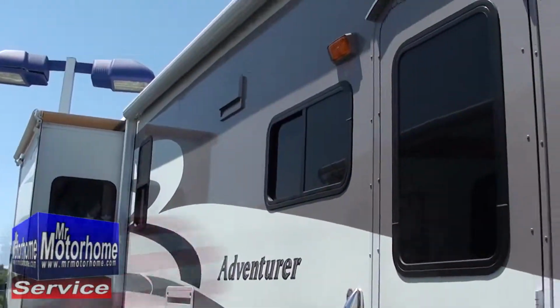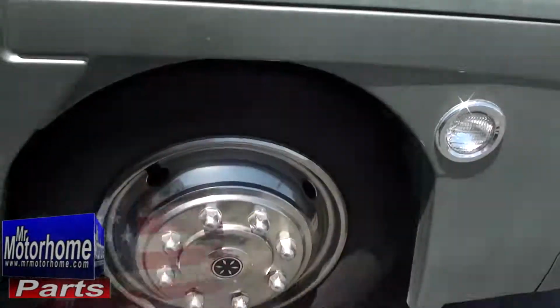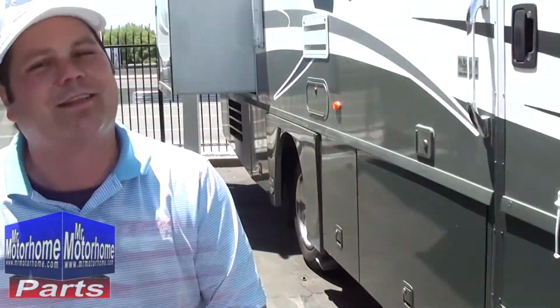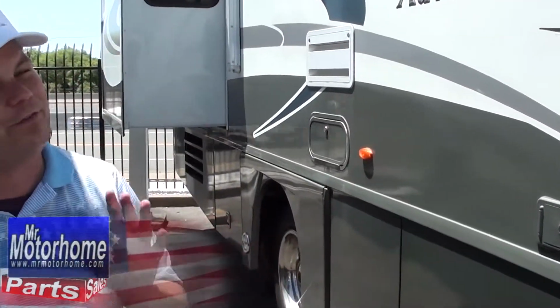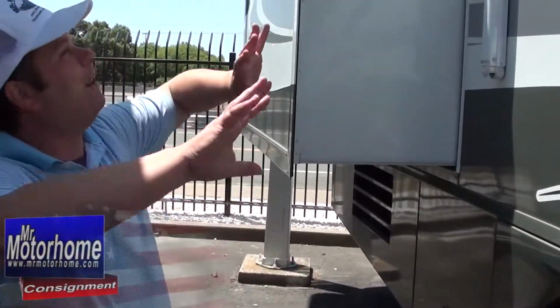And guys, when we take a unit in, the first thing we do is we bring it to Arden High Tech. We have them check out the engine, change the engine fluids, check the belts. We have them check the tires, the suspension, the transmission. Once they've certified that it's perfect, it comes back to Mr. Motorhome. It goes to our shop. We plug it in our 50 watt, or our 50 volt, I'm sorry, our 50 amp. That's going to make sure everything works top to bottom on that.